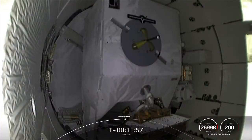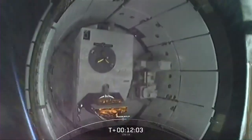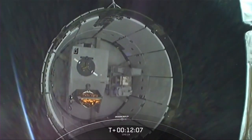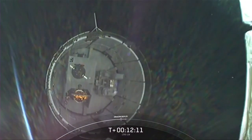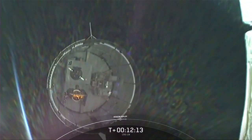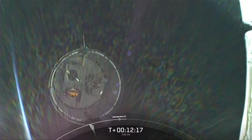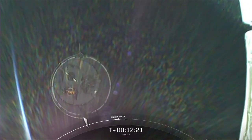Expected loss of signal, Bermuda. We are expecting Dragon separation from the second stage... Dragon separation confirmed. And there it goes. Again, this camera view is on the second stage, looking at the Dragon's unpressurized cargo section. The Dragon has about a day before it makes its way to the International Space Station and docks.